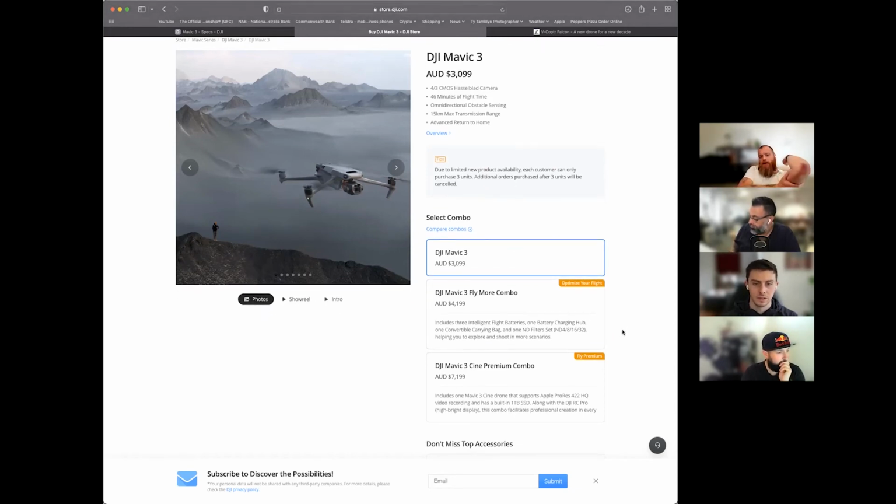Whereas in the Cine, you get all of that plus the RC controller, or whatever they call it, which is the smart controller, essentially, with the screen. When you look at the specs of that controller, it's really good. It's using the newest version of Android. It's a touch screen. It's a great controller, and it's 1,000 nits, so in complete daylight, you'll be able to see that screen perfectly. It is a really, really good controller.